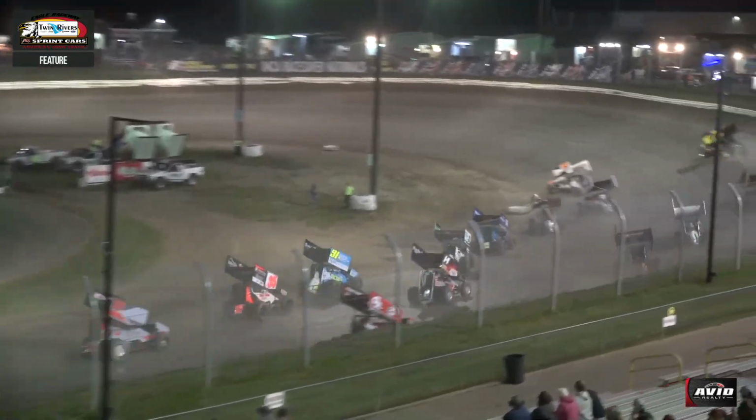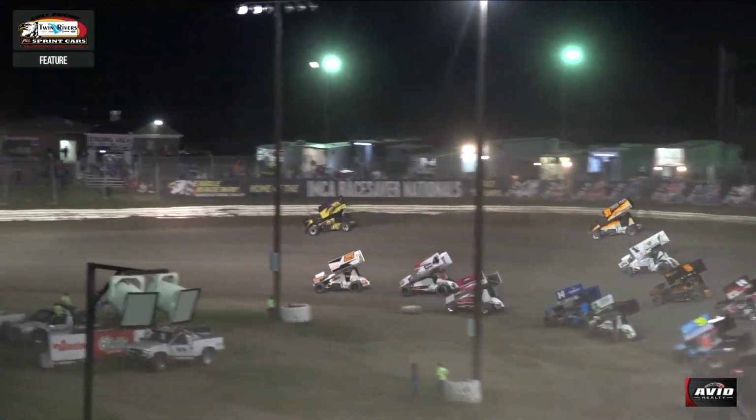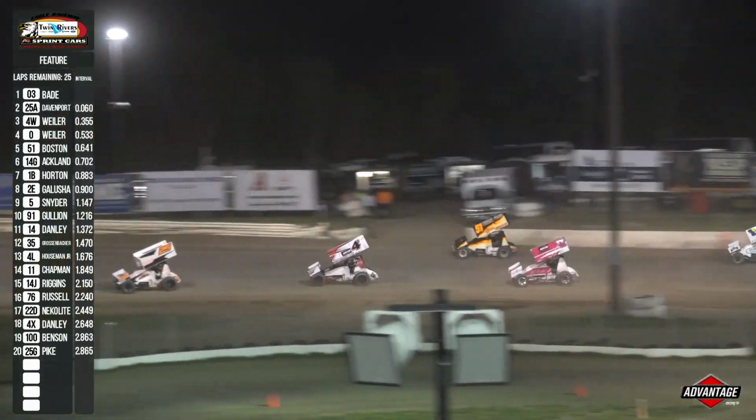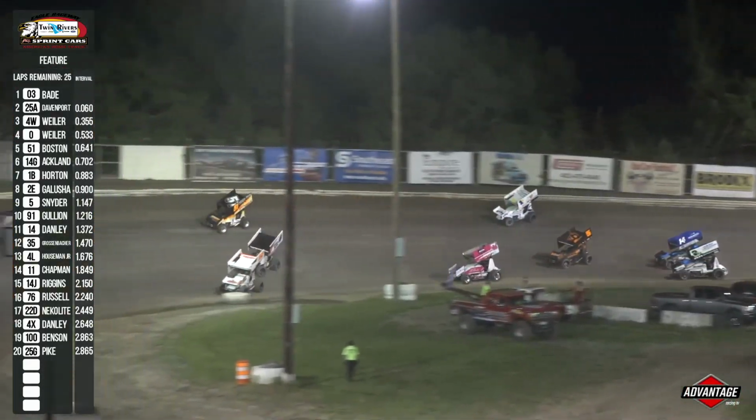Heading down into corner number 1, Alex Davenport and Shaylee Bade. Shaylee Bade with a good advantage. Davenport fights back on the inside. Your race is for the lead.